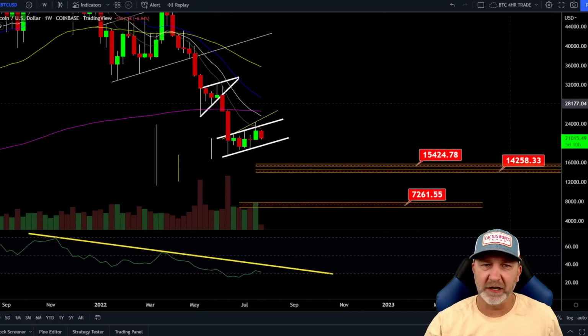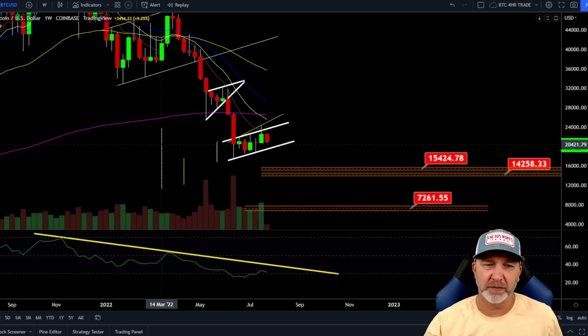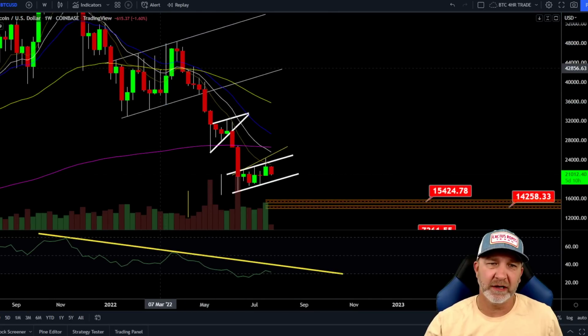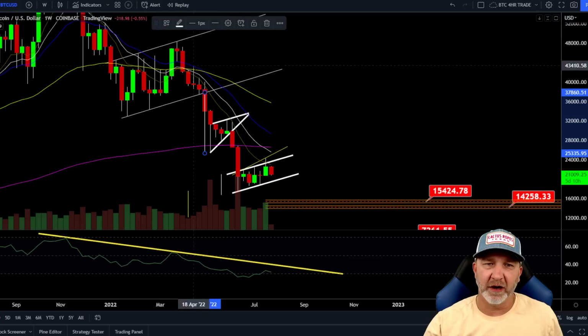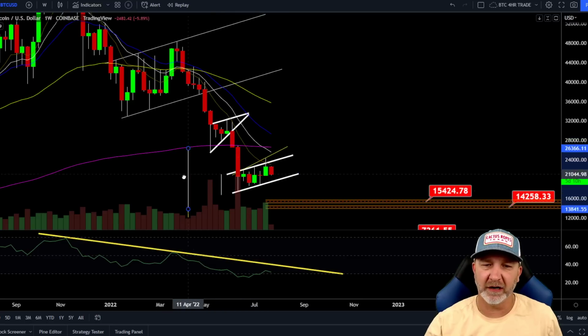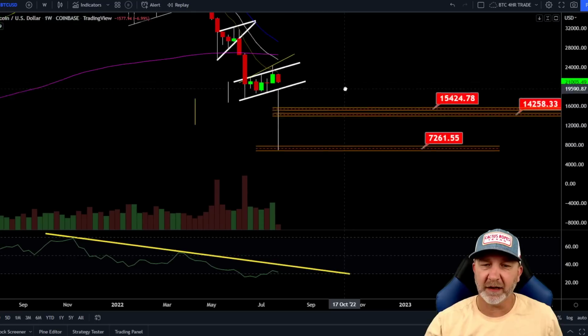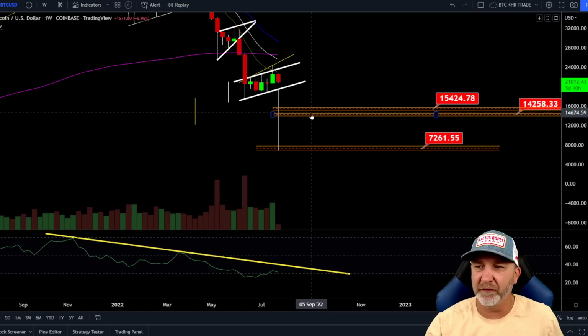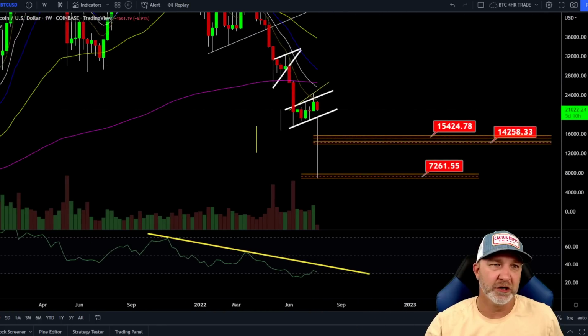Again, this is going to be a quick video, but as you guys know, we have these measurements here. This is how we got our first target from the breakdown right here. We took this length of the channel, brought it down, got us perfectly to our target down here. Then we created another bear flag, boom, perfectly to our target here. If that's the same case here, if we do break down this week, now I'm saying if it breaks this week and closes down below this, here are our targets. First one being 15.4. Then we have 14.2, and then we have 7,200 as a possibility.